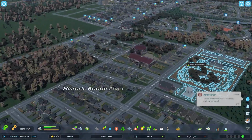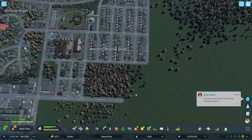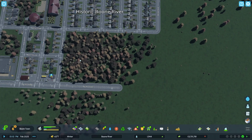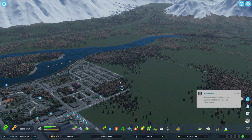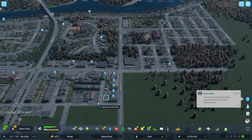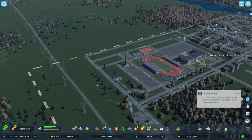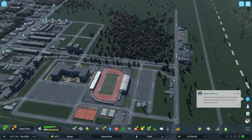I'm happy with that. We still have a lot of demand for residential. So if anything, we could fill this in just a wee bit more. Not sure what I want to do. I mean, that's just really nice. It's really nice forest through there, so I kind of feel bad killing all that. But we're getting there. We're almost to 2,000 population, which is just awesome.